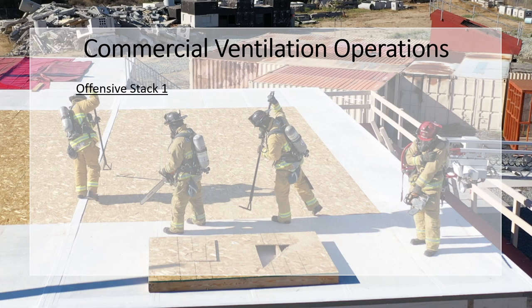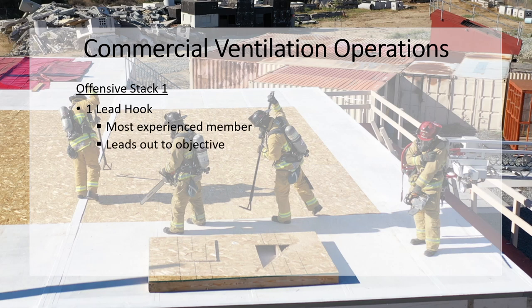The offensive stack for what we are teaching the probationary firefighters in the academy, and what they will be tested on at their 8-month exam, should look like this. The first or lead hook should be the most experienced member other than the company officer. They will lead out to the objective. It can be a firefighter or engineer based on crew makeup.